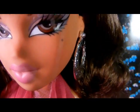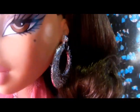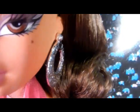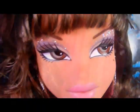And then her earrings, technically a new mold. They're modified Moxie Jeans earrings. They're really big silver hoops with lots of little molded details, but they actually fixed them, because in the Moxie Jeans, when they had these earrings, they were actually dangly and they always fell apart, but these are one piece, so they're staying put. And yeah, that is pretty Yasmin.